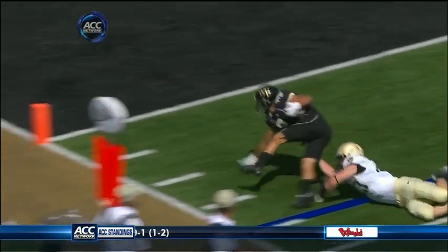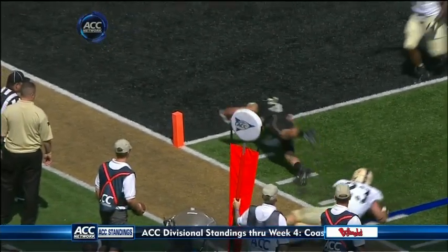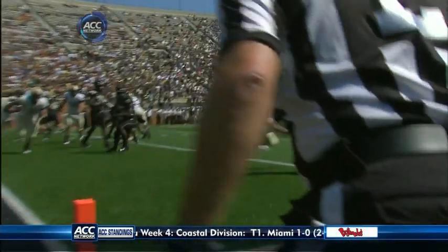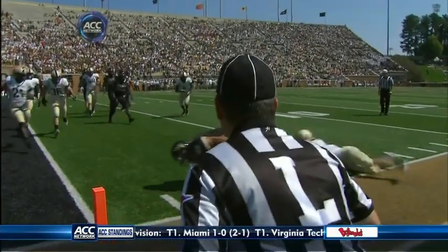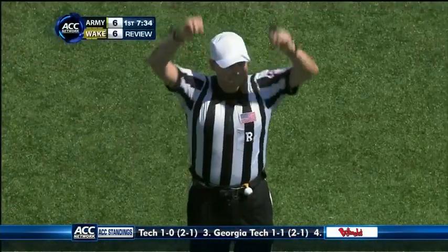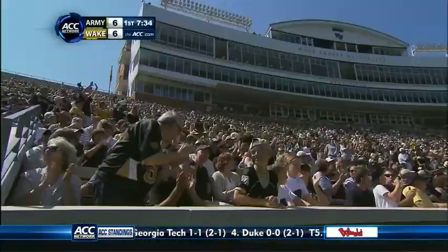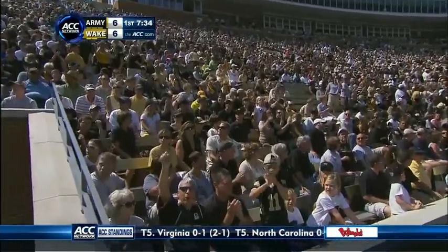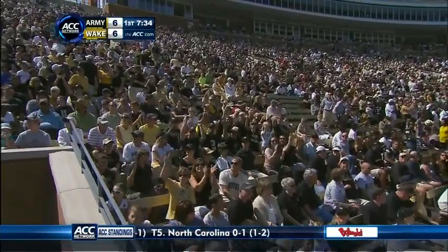Was on the tackle right here. Let's see if the knee touches. Didn't see the knee touch. No, that's a touchdown. Excellent effort by Campanero to get into the end zone. And great camera work. Look at that. And Brad Allen confirms what we just showed you. It's a touchdown for Wake Forest, and they get to do the point after now.